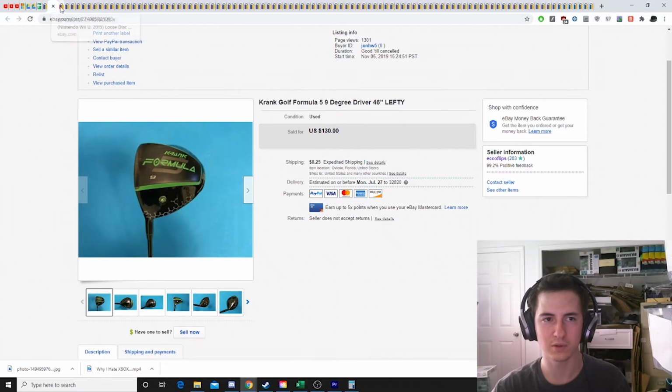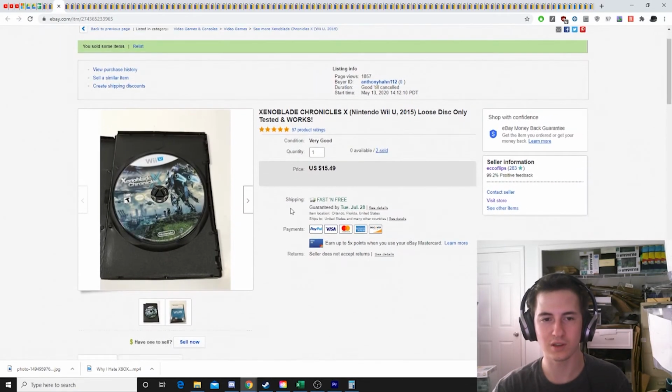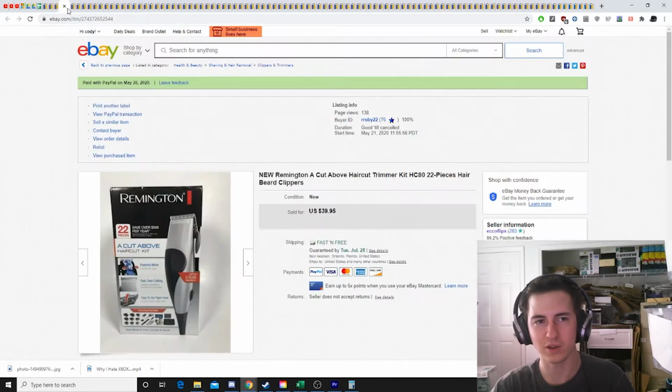and the buyer paid shipping. So these are some more games that I got from GameStop for fairly cheap. I'm only making like 2 or 3 bucks on this one in particular. I think I paid like 7 bucks for that.